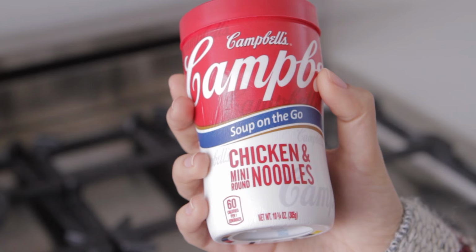Time for snackies. Why, yes, I do have a soup on the go in my purse because why not? When I'm sick, I know that I will want some hot soup at some point. And if I'm out, who knows if there will be soup available. So these soups on the go are really convenient because you can just pop them in the microwave and then drink from them. Plus, you still get the chicken and noodle soup with mini round noodles.